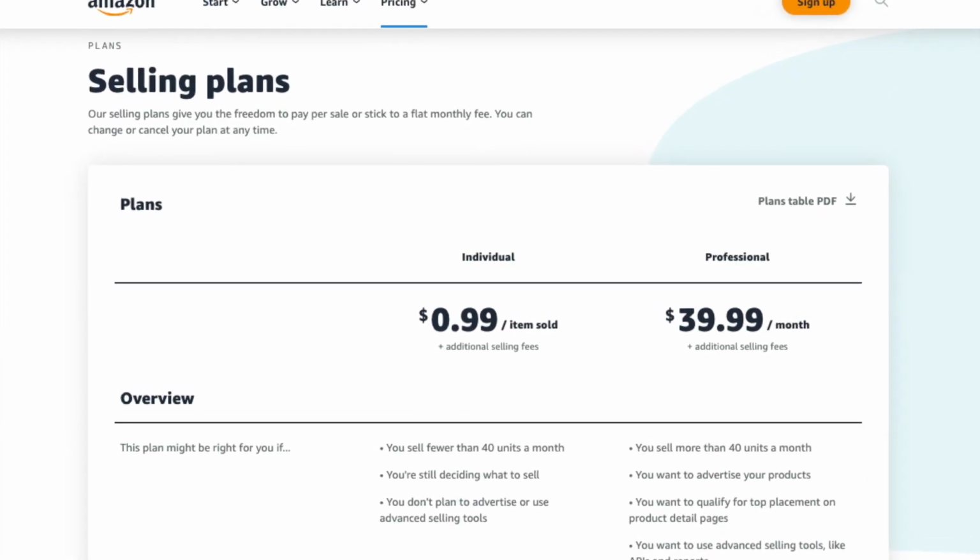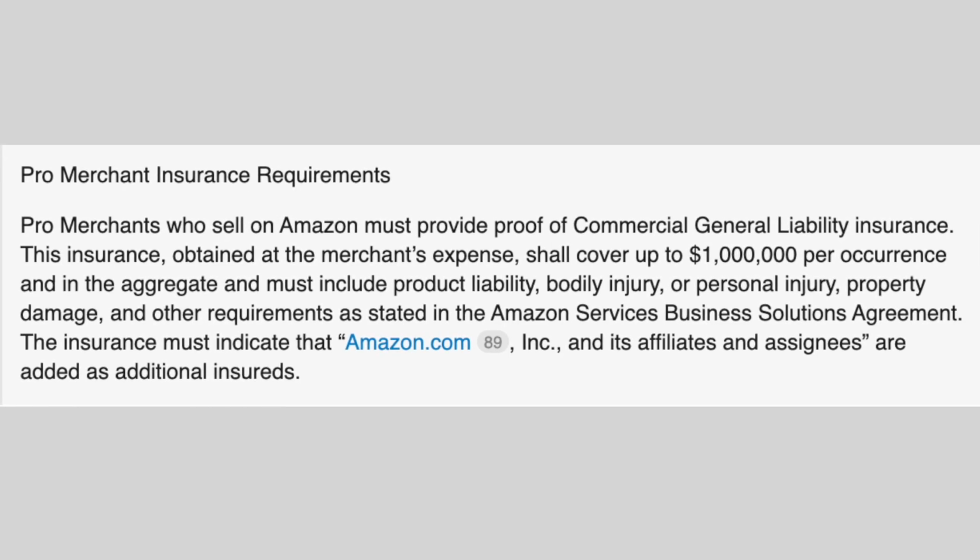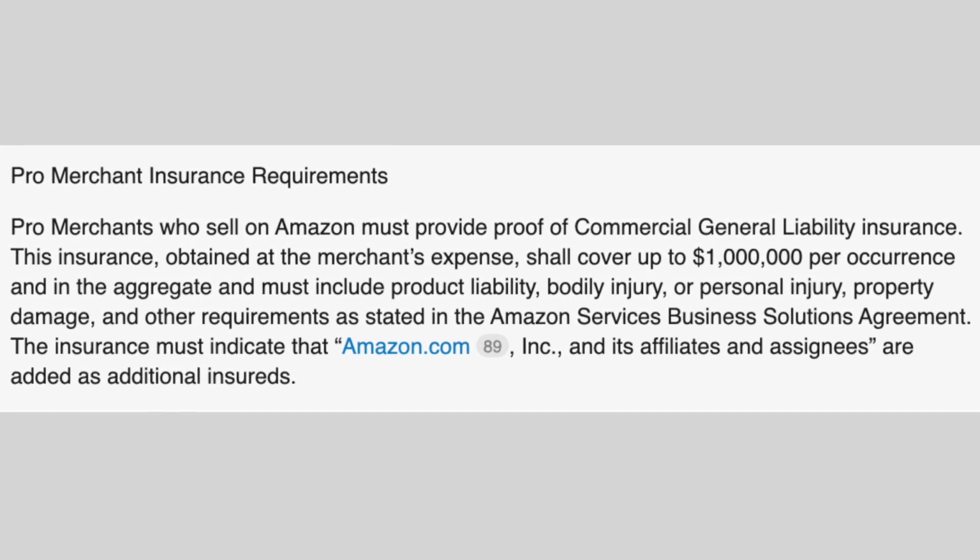So with that said, if you're already selling on Amazon and have a professional seller account, that's the one where you're paying $39.99 a month, then you were already required to have liability insurance, in case you didn't know that. Amazon just wasn't actively enforcing this policy until recently. They've actually updated the policy and changed the requirements.